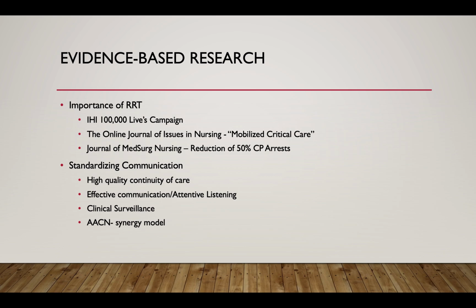The Journal of Med-Surg Nursing did a retrospective study and looked at cases of cardiac arrest in hospitals outside of the ICU, compared to after they initiated a rapid response team. They saw a reduction of 50% in both studies of cardiopulmonary arrest outside of the ICU, which is amazing.